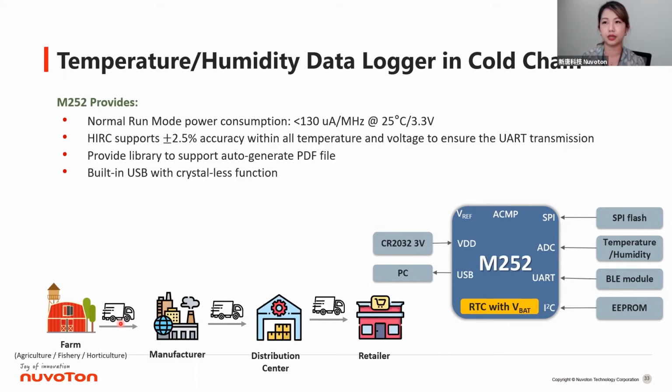And inside this USB dongle, it will record the temperature and also the humidity, maybe every 1 hour or 2 hours. So when the goods are being transmitted to the destination, the manufacturer will use this USB dongle to log the data. So it will know if any abnormal things happen during the transmission. So this is the kind of scenario that this data logger needs.